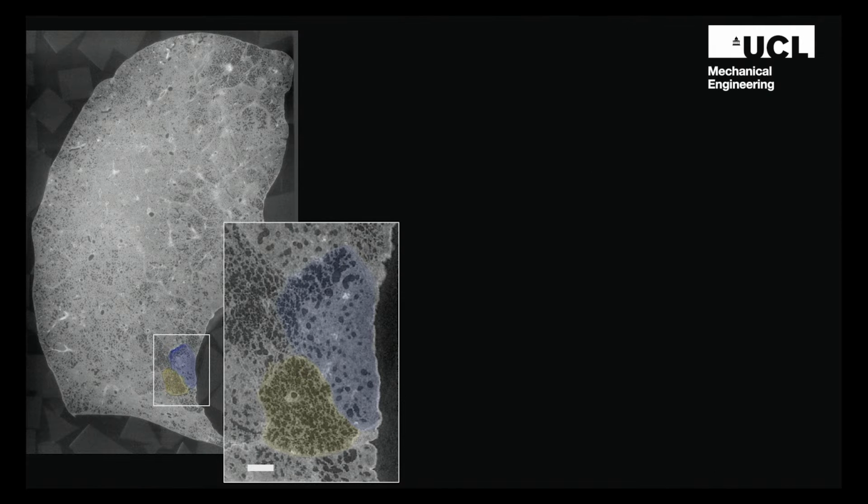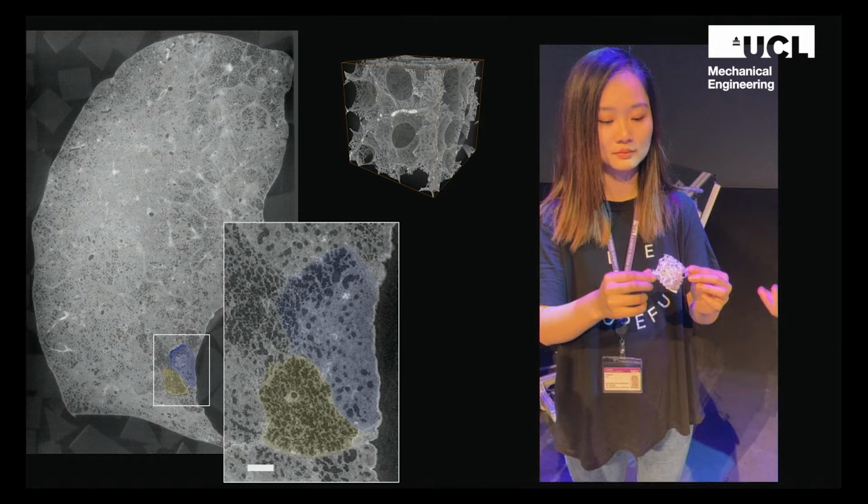Again, the black areas are the open air spaces, the gray is the tissue, the blood, the fluid. And what we're able to see is that not only can we see the overall picture of how that damage is distributed within the lung, but we can actually see down to the very fine detail.